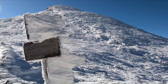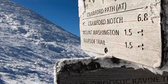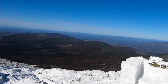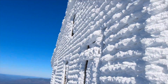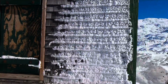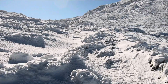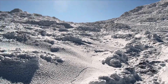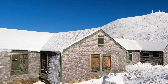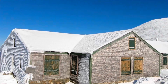We are up at the hut now. Got some nice rime ice on the signs. Love that. And also on the side of the hut. Looking pretty cool. This part right here is in direct sun, so it's all melted off. If I come up here a little bit and look back at the hut. There's Washington. The side of the hut that gets the sun, because we come up behind the hut and it's completely encrusted.